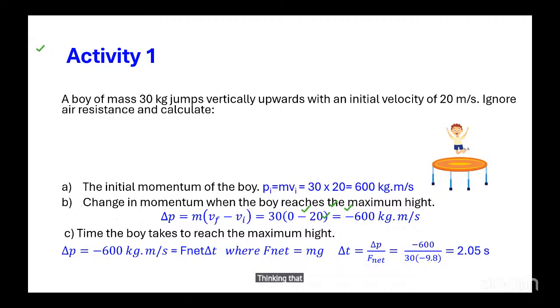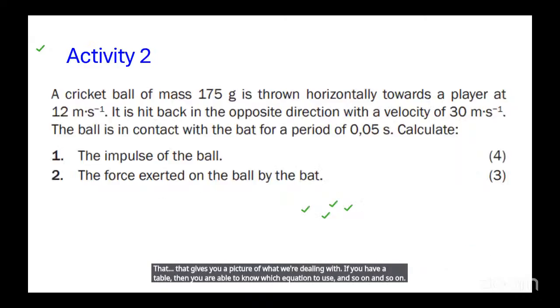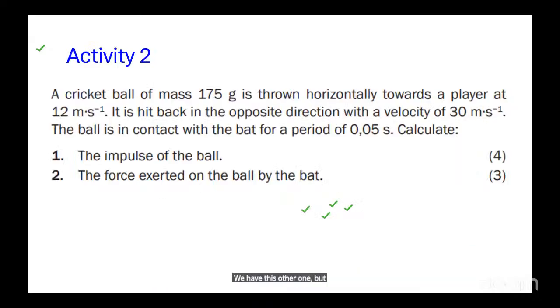Thank you, Mr. Letsolo. We can go for question and answer. Correct, Doctor. I cannot overemphasize what you said. That gives you a picture of what you are dealing with. If you have a table, then you are able to know which equation to use and so on. We have this other one, but this will be your homework.